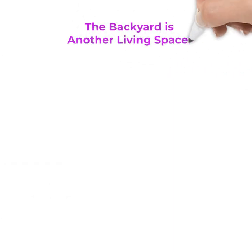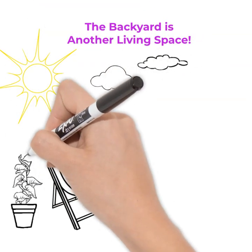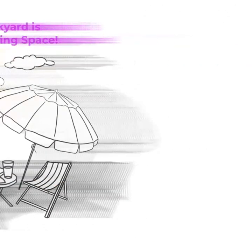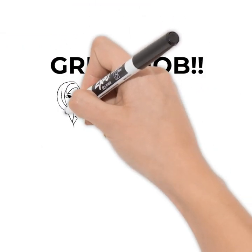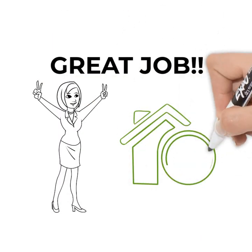Don't ignore your backyard or lanai, as these spaces are another place to gather. Consider buying new seat cushions, plants, decor, and lighting for a beautiful outdoor living area. There, you just improved your home by a few $1,000s just by updating, upgrading and presenting your home's exterior to its best. Doesn't it look terrific?